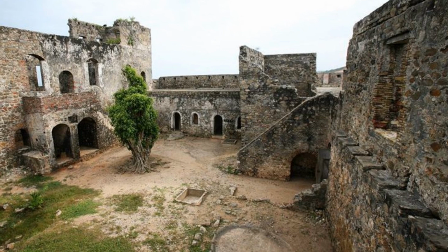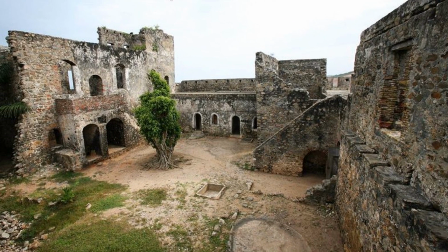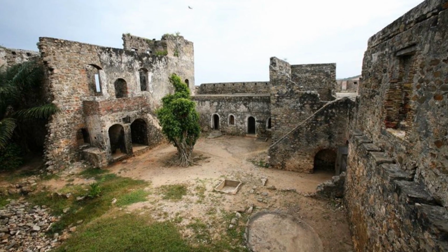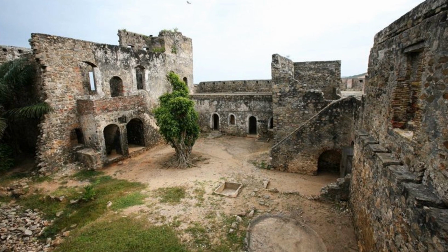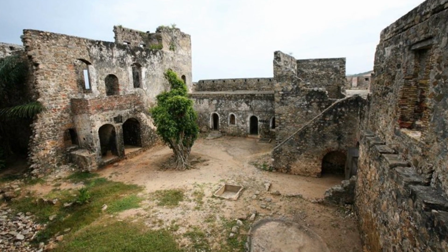One such rebellion, etched in the collective memory of Ghana, is the 1763 slave revolt at Fort Comenda in the Central Region. Led by an enslaved woman known only as Amber, the uprising saw captives seize control of the fort, killing several European officers.